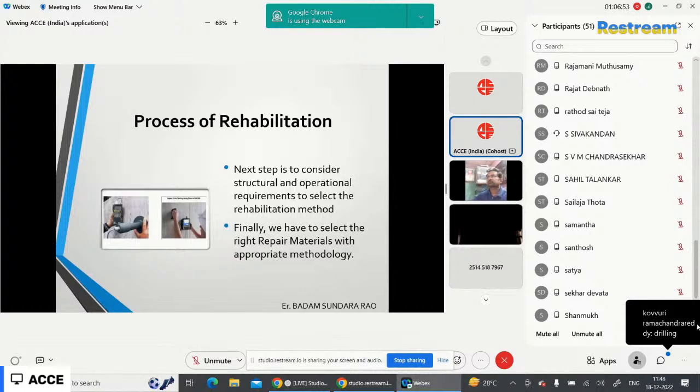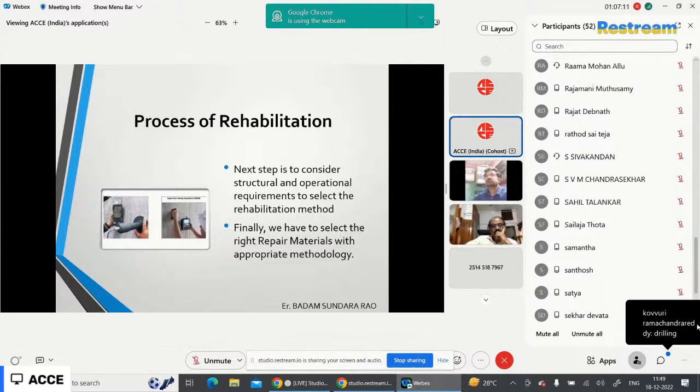Suppose the slab strength is to be increased, then you have to go for reinforcing the structure with additional reinforcement or carbon wrapping. The carbon wrapping method also works very well for strengthening of buildings, slabs or beams. The carbon retrofitting method is very simple. Just by wrapping with the carbon material, you can have the additional strength. This technique is becoming very popular, though it is very costly. The functional utility of the building will not be disturbed during the repair process.